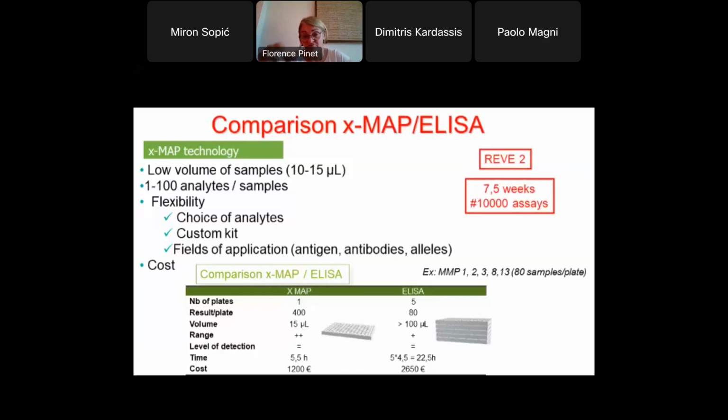And so for F2, we have done all the samples. We have included 260 patients, and we have performed more than 10,000 assays. It took nearly 2 months to have all the information.